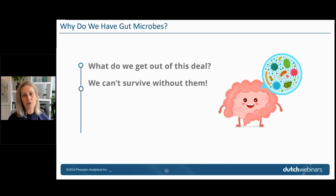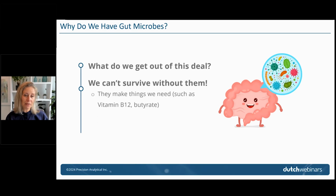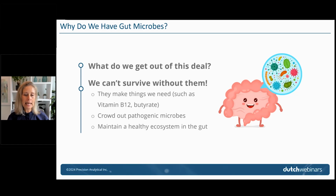We can't survive without them, and they can't survive without us. And they make things that we need, like butyrate or vitamin B12. We feed them fiber, and they give us postbiotics or these metabolites. But they also crowd out pathogenic microbes from taking root in our gut, and they maintain a healthy ecosystem in the gut, and they maintain a healthy immune system, right? They are anti-inflammatory, and acne is inflammatory.